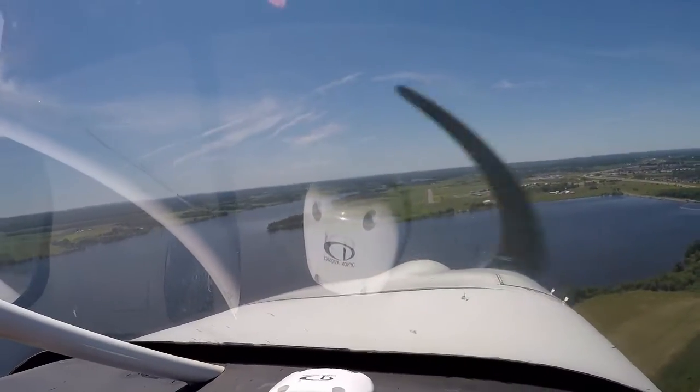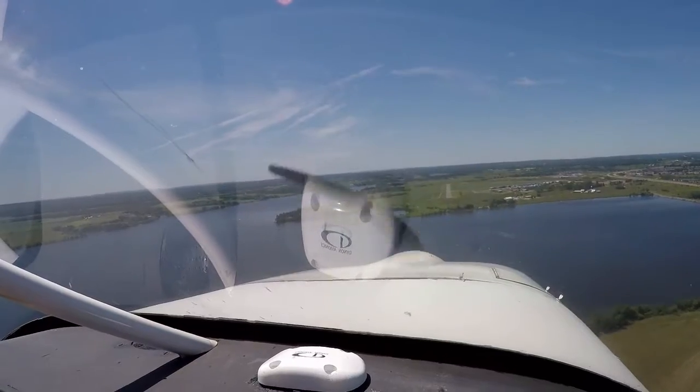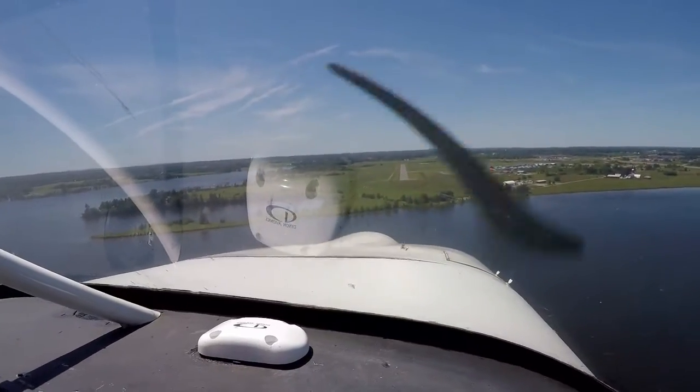78 knots and holding. We've got an updraft right now, I'm waiting for the air to go. You feel it? Yeah, just started settling. Didn't think we were ever going to come down. Proceeding to be ready to land.